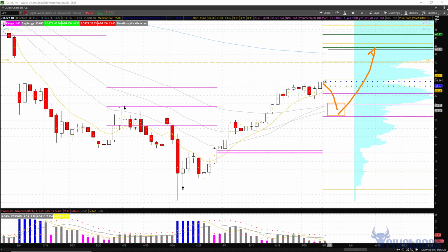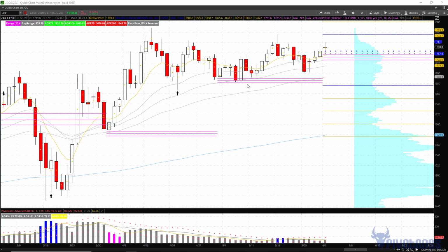But right now, very, very strong for crude oil at the moment. And a great short-term opportunity over the next 5 to 7 days for this one. So keep that one at the top of your list there. Another one here we like to look at is gold.